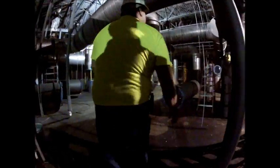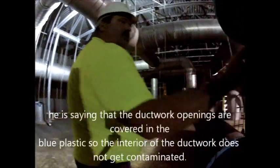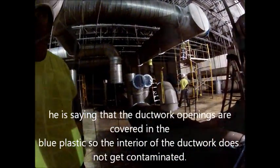Guys ahead here installing the ductwork. Keeping all the ductwork covered with this blue plastic so we don't contaminate the system.